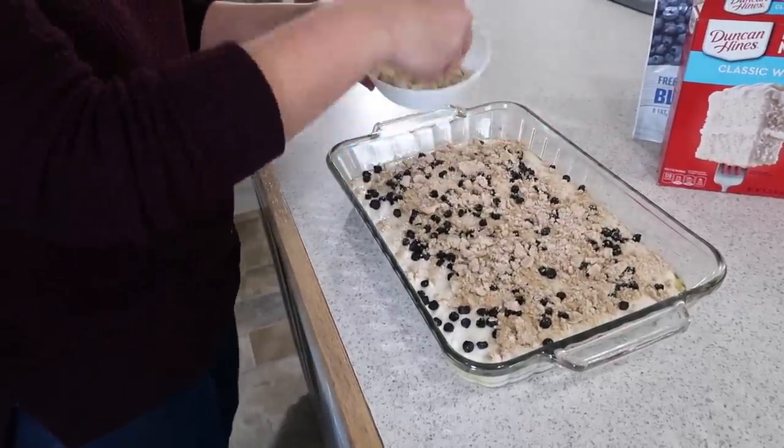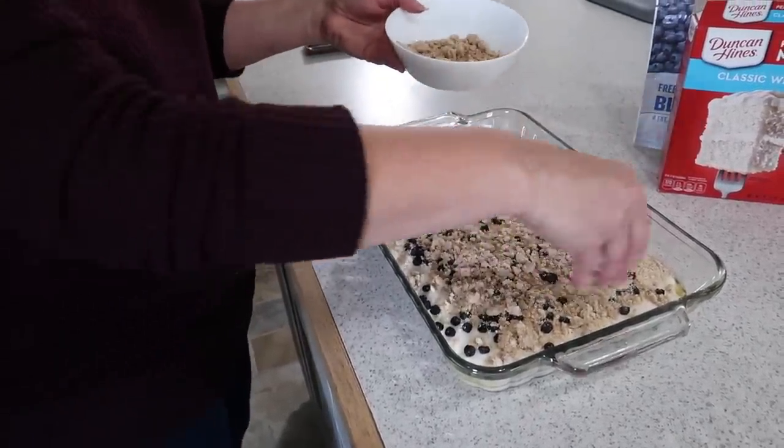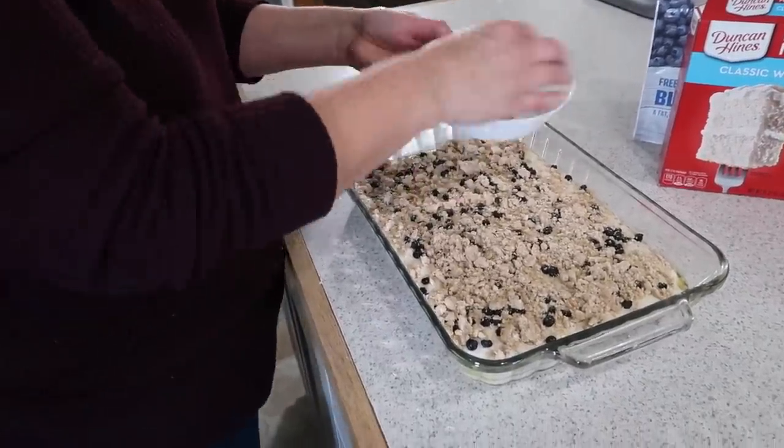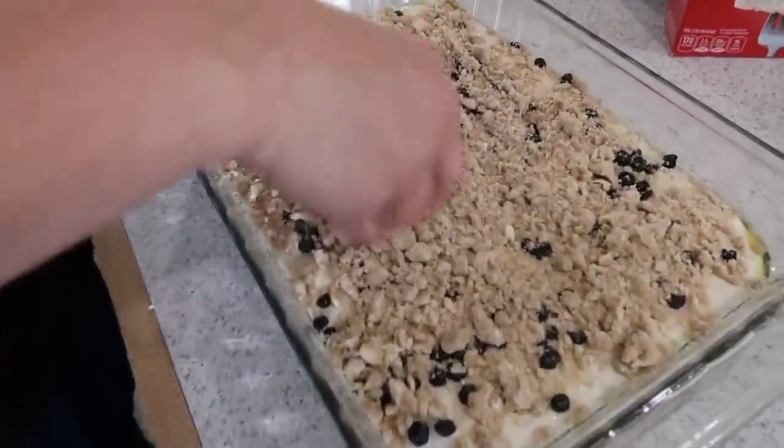So all she did is go on Pinterest and search crumble recipe. Is that what it was? Crumble for a pie. And if I can find the one that she used, I'll link it. But she only used half of it. So you would want half the recipe for a cake mix, and it's just a regular white cake mix, right? There was nothing special to it, and it makes it more like a coffee cake style.